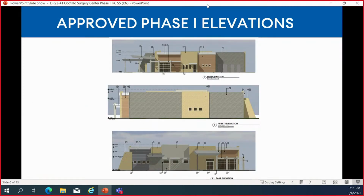For the elevations, these are the approved Phase 1 elevations. This is that 8,200 square foot building. The materials are primarily block and some stucco, some metal awnings and canopies, and some glass windows along the elevations, with earth tone colors and a little bit of peachish and yellowish block colors. This was approved with Phase 1. I don't know if I put the south elevation on here, but the south elevation is where the new addition is going to come off of.